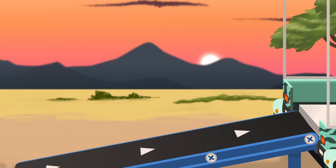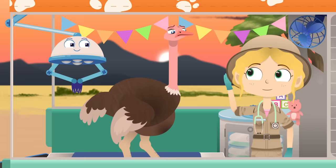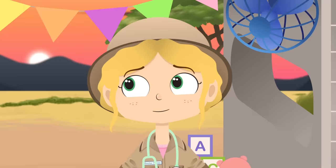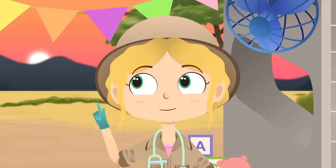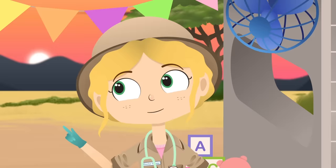Ostriches are the largest birds in the world. They are so big that they can't fly, but they have very powerful legs and they can run even faster than a zebra. Hello, Oni. How can we help you today? I see. Your tummy is very big. Does it hurt? Did you have a big lunch? And was it a healthy lunch?